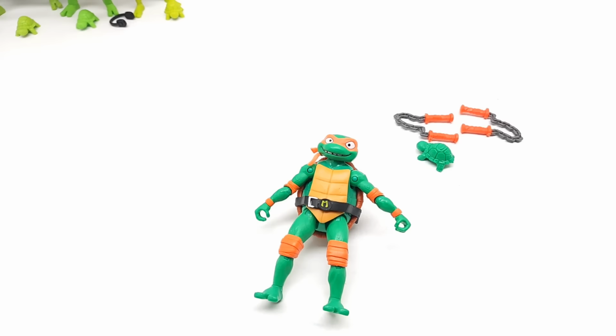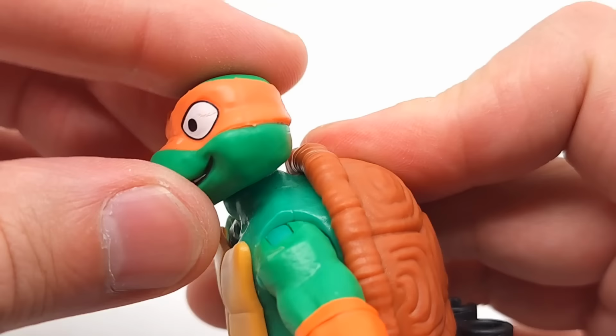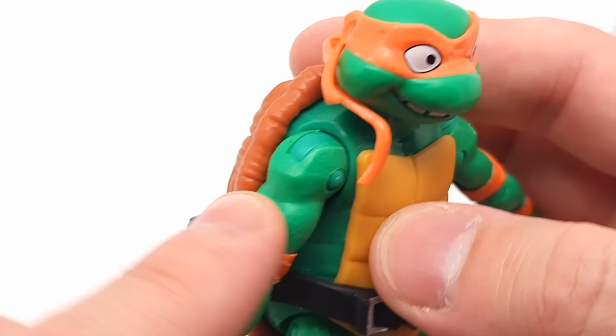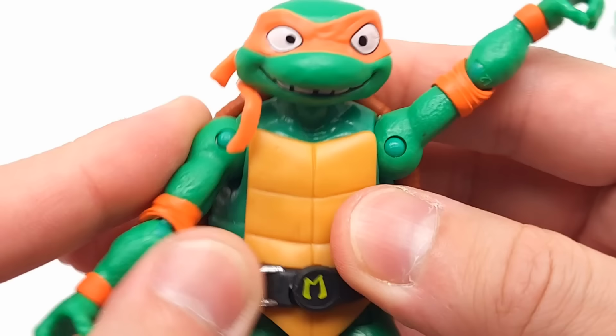Let's see how he's doing here. Okay, the head turns all the way around and tilts, you know, enough. Up is pretty good, down not so much. It's just kind of to the resting spot. These greens are slightly different colors. It turns around pretty well, but wow, it does hit here right away, so just be mindful of that when you turn it.